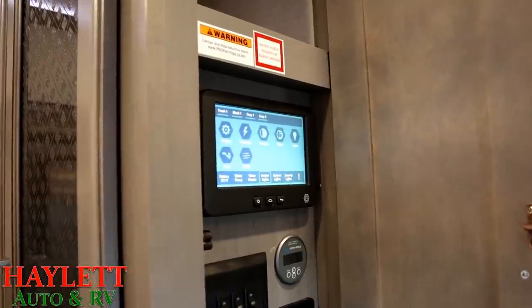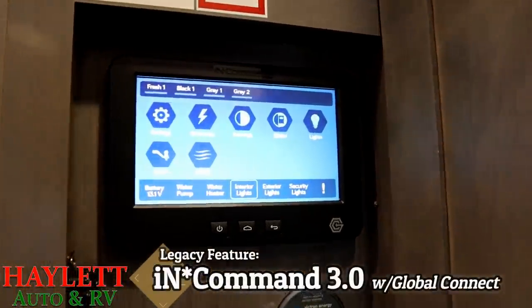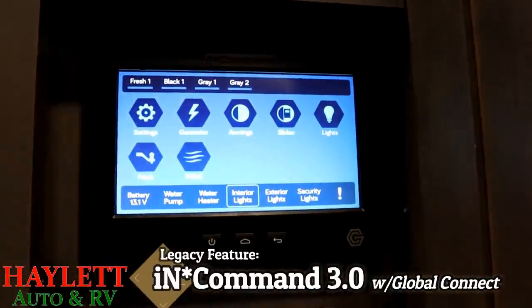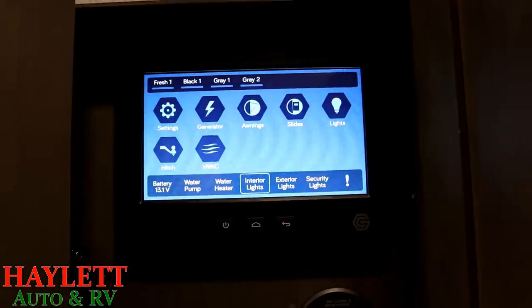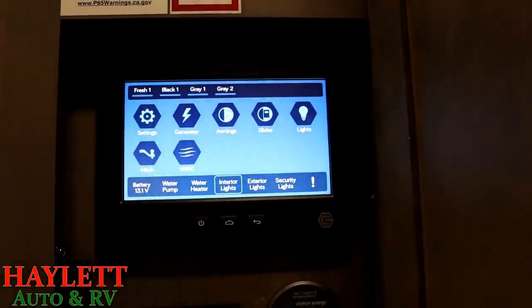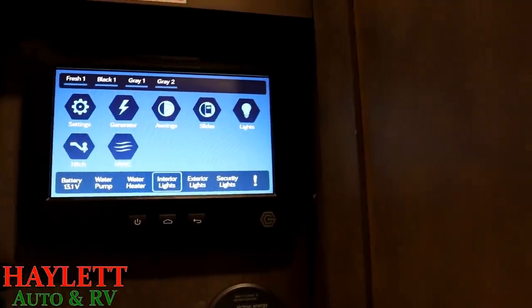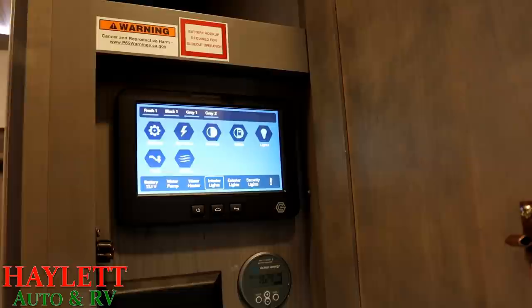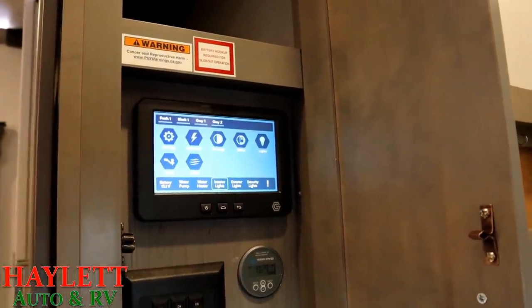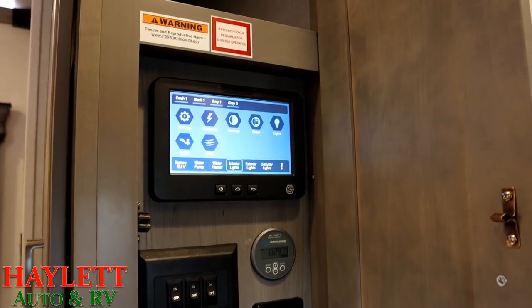And finally, Legacy Montanas include the InCommand 3 system with Global Connect. Basically, this is the most advanced version of InCommand available. It can operate your generators, your hitch height, your heating and cooling. Basically, anything you can do on this, you can also do on your phone. And that's the Global Connect part. If the RV is hooked up to an internet access point, then effectively, you can remote log into your RV and operate it remotely on your smartphone.